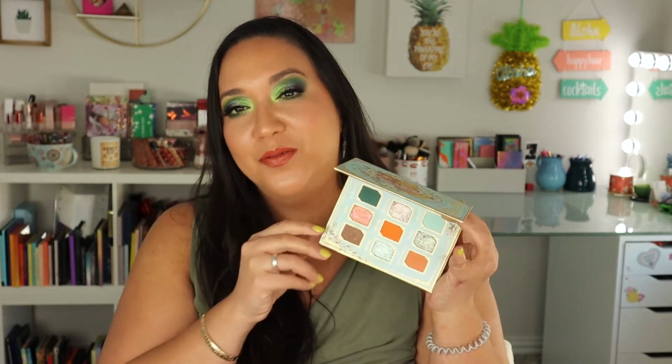I thought the metallics were really beautiful in here, especially this bling shade right here. This metallic kind of minty cool tone shade. They're just really beautiful. So I do like the options in this one.